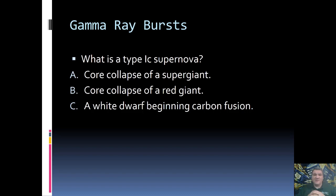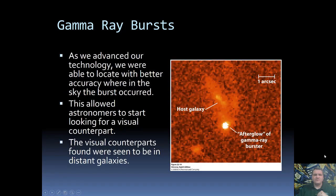All right, so what is a Type 1c supernova? It is A. Core collapse of a supergiant. Red giants never get big enough to go through core collapse, so this just isn't a thing. And a white dwarf beginning carbon fusion, that is a Type 1a. So the correct answer for this is A. Core collapse of a supergiant.